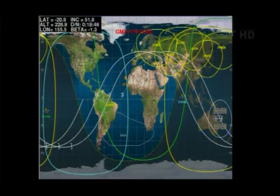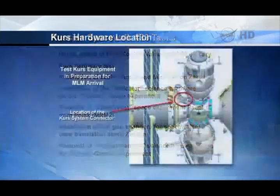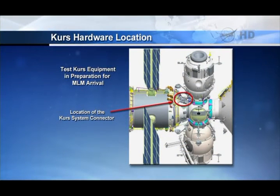Once they do head out and begin the spacewalk, the first task that they will work on completing is to connect a series of connectors for KURS hardware. It's the docking antenna system that allows vehicles to dock with the Russian segment of the space station. They're going to be making a series of connections on that hardware and performing a test in preparation for the arrival of the multi-purpose laboratory module later this year.